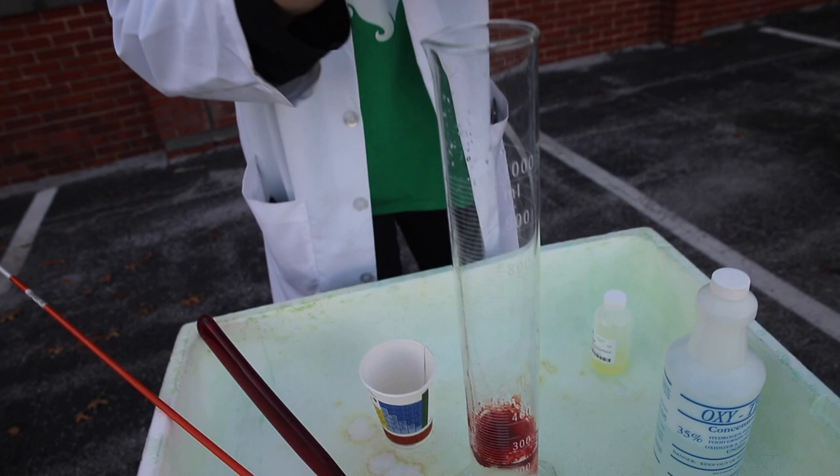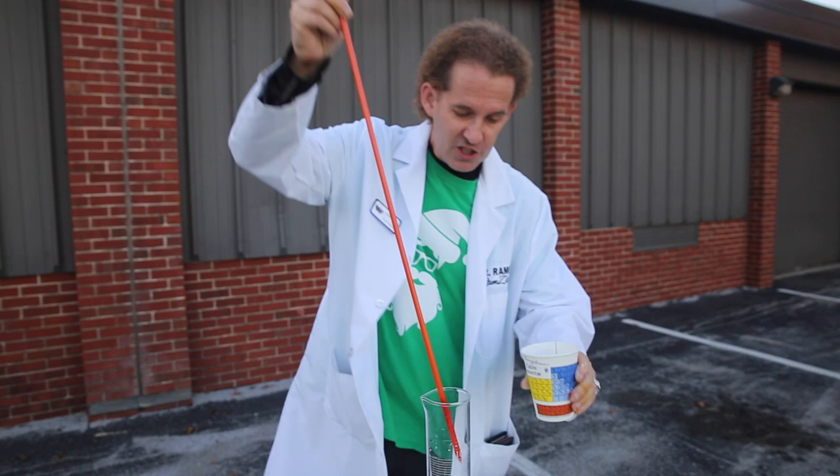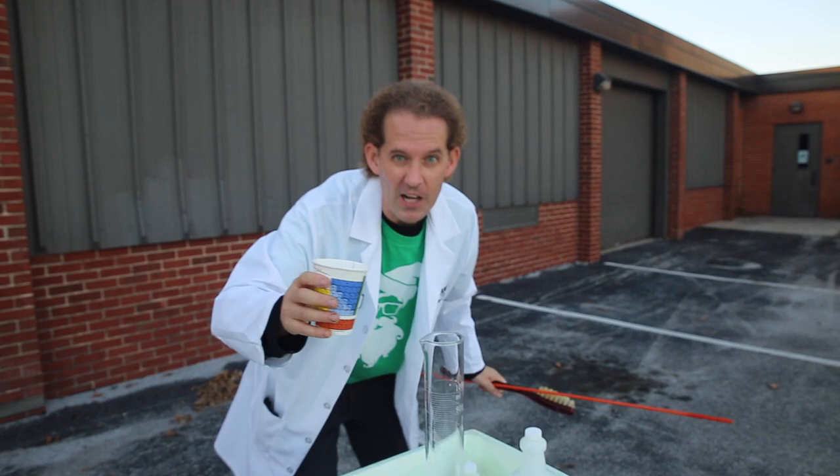And when I add my potassium iodide to hydrogen peroxide, there's gonna be a decomposition reaction, and it's gonna change into iodine and potassium hydroxide, and of course, pure hydrogen gas that's gonna be trapped in those bubbles that we added. So here we go. Check out elephant toothpaste.